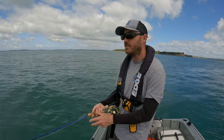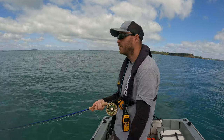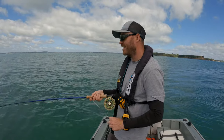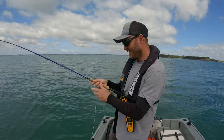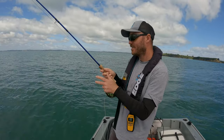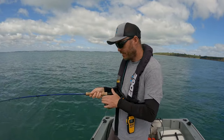Seems the activity quietens down a bit, but they're just here, they're everywhere. There's another one. Basically first cast in this area, another fish. That's amazing. If I can get this one in before I drift onto a reef or a rock, would be handy.